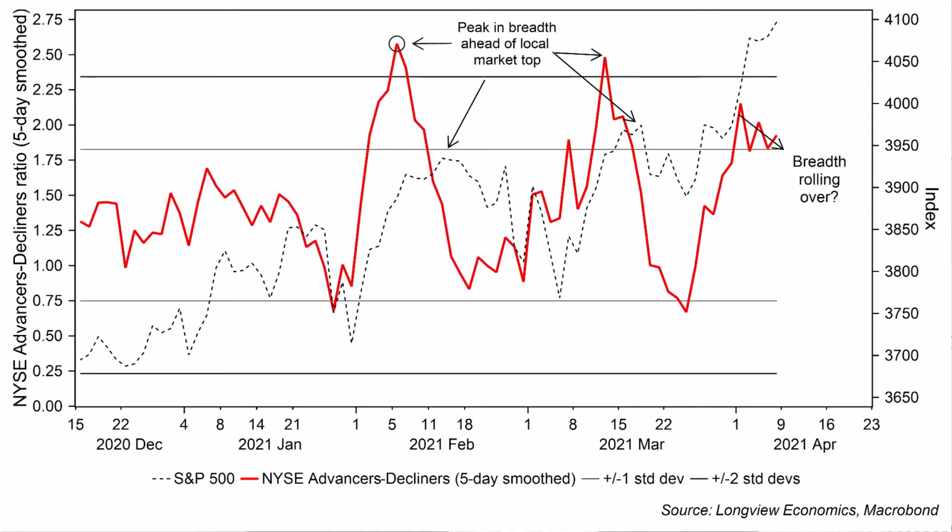So it's been a tech-centric rally in the past week, and as a result, the breadth of the strength in markets has been fading. And that's the message of this indicator, which measures the advancing stocks relative to the declining stocks on the New York Stock Exchange. As you can see, it's just starting to roll over from high levels, which is typically what happens ahead of major local highs and just ahead of some give back in markets.